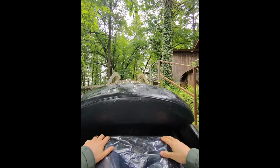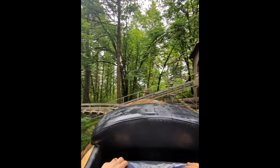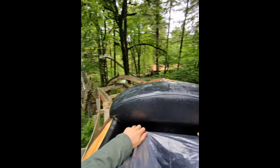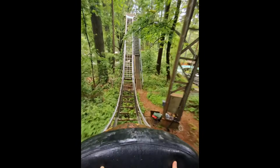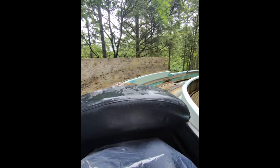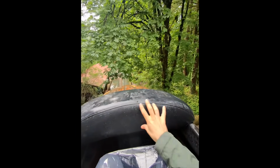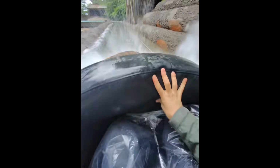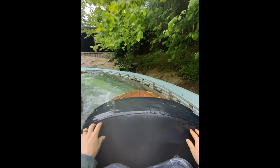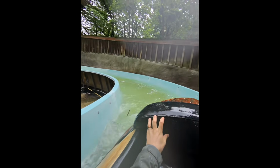So this part, we're leaving the water and going onto some tracks, which is also unique, because we have a drop, but no water. Whoa! Here we go. Oh, I'm scared. Woo-hoo! Woo! Oh my goodness. Wow, just a spray in the face. Not bad. That was fun.